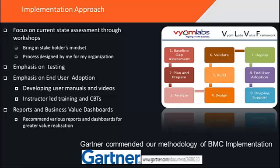This approach of ours, where we give a lot of emphasis to the stakeholders' mindset and to user adoption, is mentioned in a Gartner report. If you are a Gartner customer, you can search the link provided on this page, and you will get to know about our methodology and the good words Gartner has for Vyom Labs. We also help customers with reports and design in such a way that you can present business value rather than just IT value from the reports to business stakeholders.